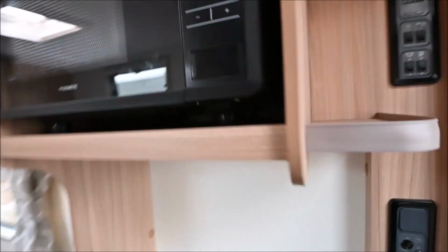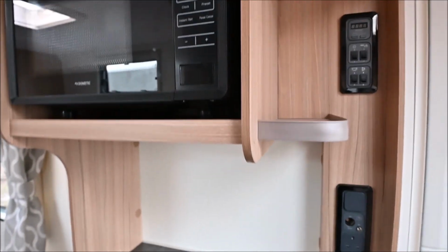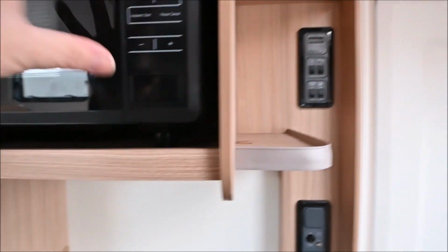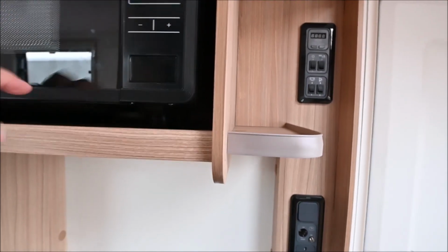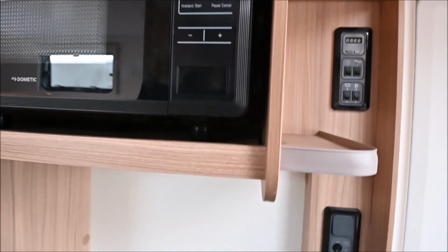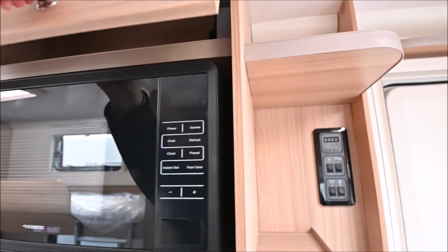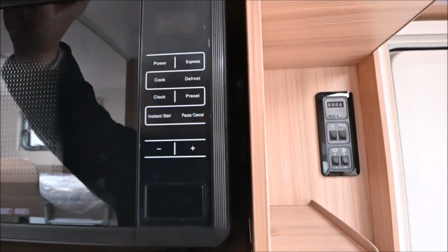Now your microwave, again, look, you can have a go at me if you want, but I just think that this looks like it's been retrofitted. It could do with being finished off better. Even if they'd done some sort of an inlay, it would have just looked better as far as I'm concerned. Anyway, gripe over. Oh gosh, that's a very strong spring on that.